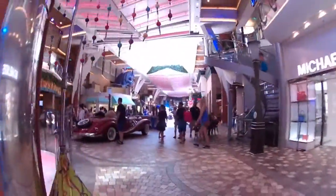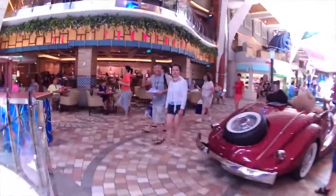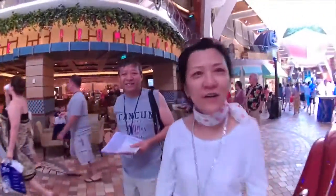Back on the Royal Promenade, deck 5. We just came down from deck 6, the boardwalk. And oh, my parents!